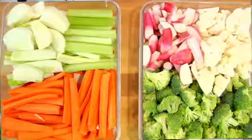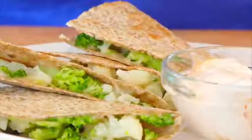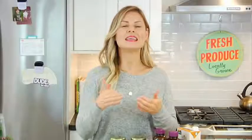I've shared some videos in the past on how I like to use those veggies for the week, but the options are really endless, and I find having them prepped and ready to go is the key to making sure that we eat them all.